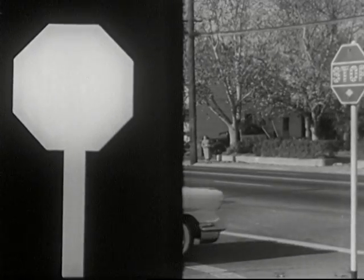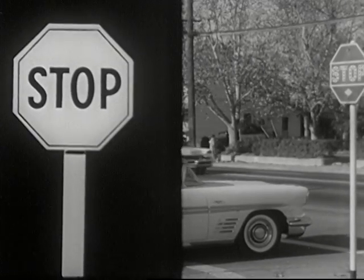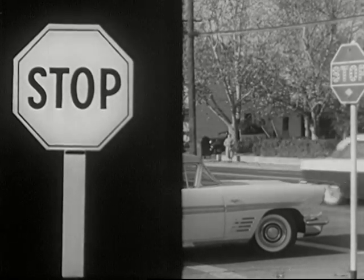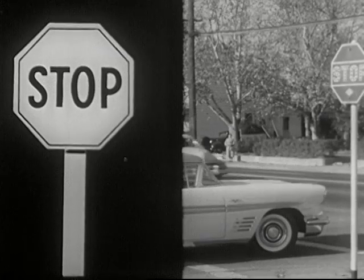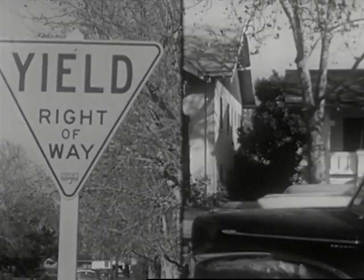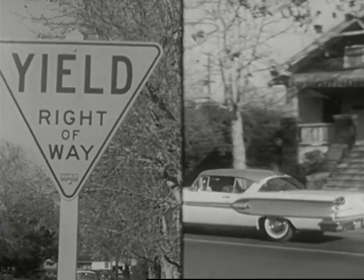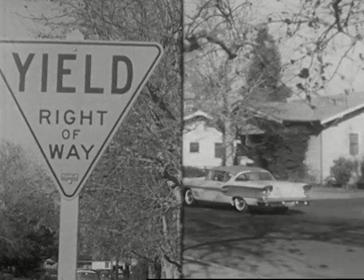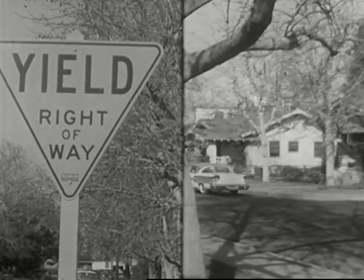Signs have characteristic shapes for easy identification. The octagon shape is used only for stop signs. These mean stop and make sure the way is clear before proceeding. This sign differs from a stop sign only in that you need not come to a full stop unless traffic is approaching on the protected street. You must then yield the right of way.